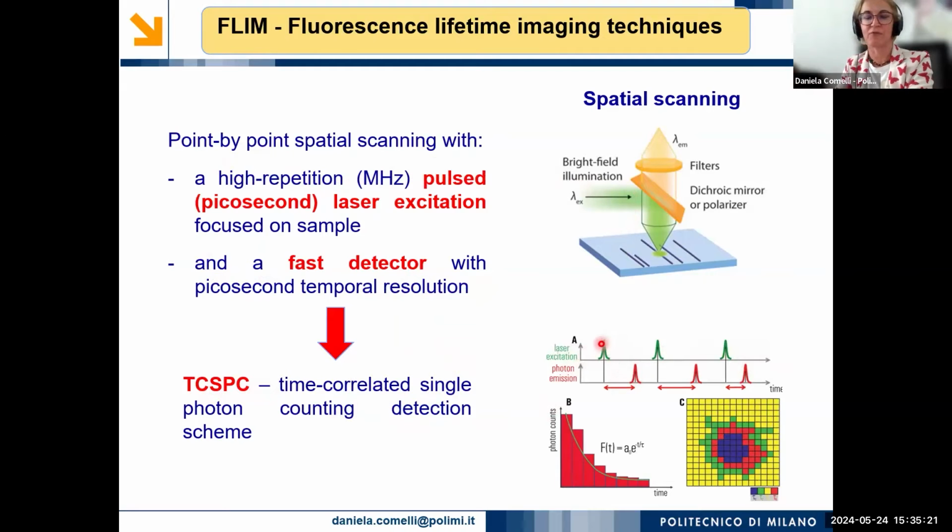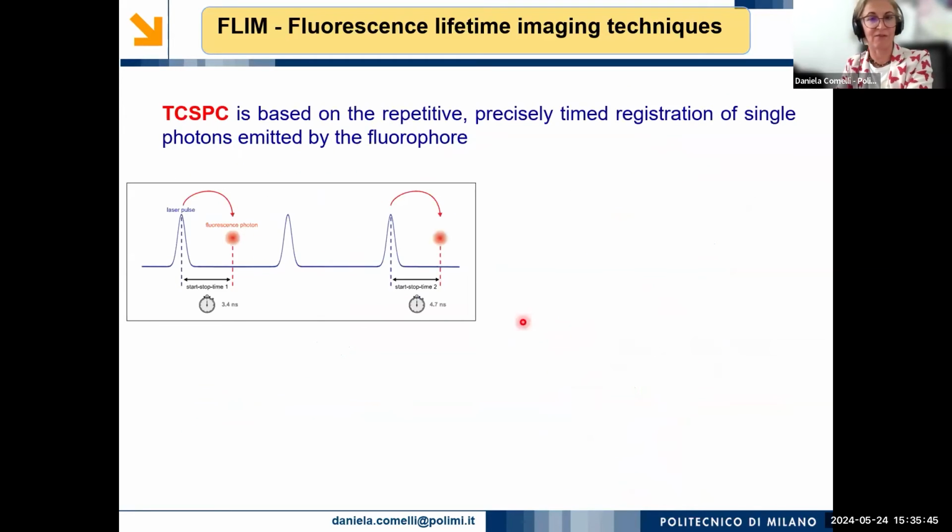Here there is a very schematic representation. It means to excite our material with repetitive pulses and collect the fluorescence, which here is schematized just as a pulse, but actually lasts for some time, by measuring for each pulse the delay between the excitation and the collection of the emission event. And doing this for each point, we can reconstruct the emission decay and then reconstruct the lifetime.